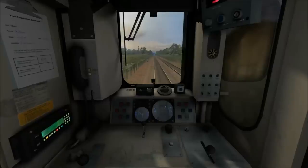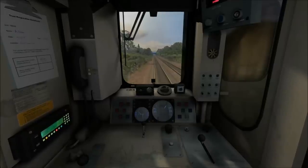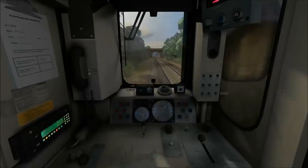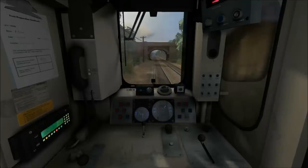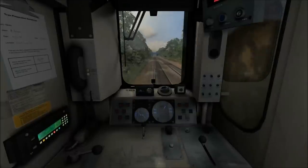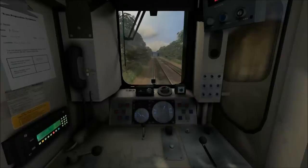We now have a warning board warning us of a speed reduction to 45 miles per hour, so I'm just idling the power now. The warning board is half a mile from the speed limit itself, and I'm going to brake at this overbridge just coming up, just after the signal that we just passed. So I'm initially going to go up to step 2 in braking, and then I will reduce the brake force as required.